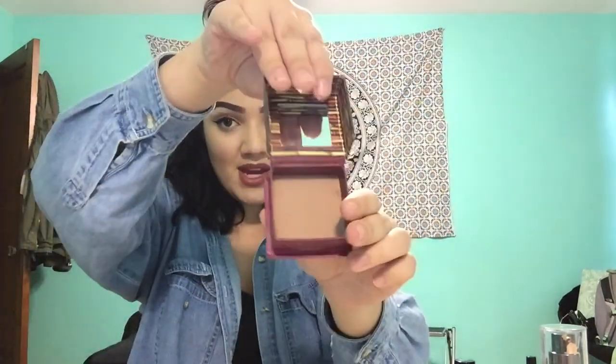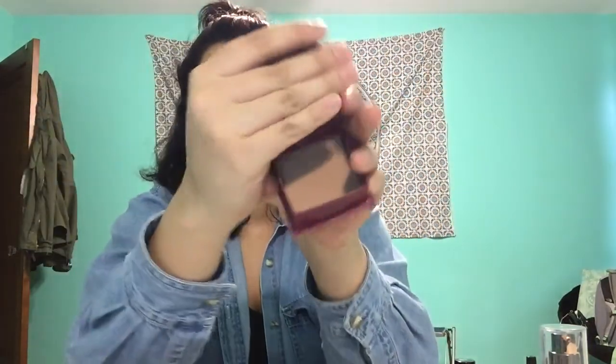Next thing I want to talk about is bronzers. The first bronzer I'm going to talk about that I got recently, like a couple months ago, I want to say last year. It's so crazy to say last year. But it's the Hoola Bronzer by Benefit, and it comes in this little packaging. It's so cute. And this is what it looks like.